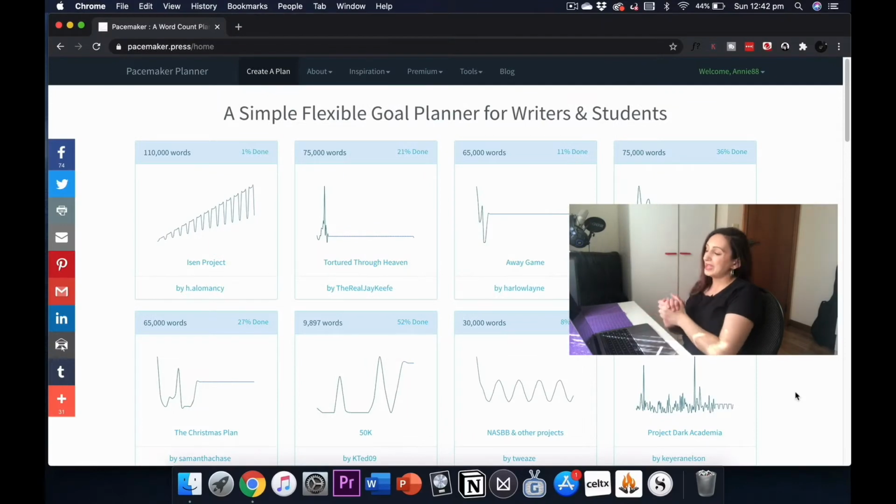So here we have Pacemaker. It is a web-based program. I have a link down below where you can grab it, but this is basically the first page you'll come across when you first get into it. Now they do have a free and a paid option. I'm actually going to walk you through the free option because that's what I'm currently using.